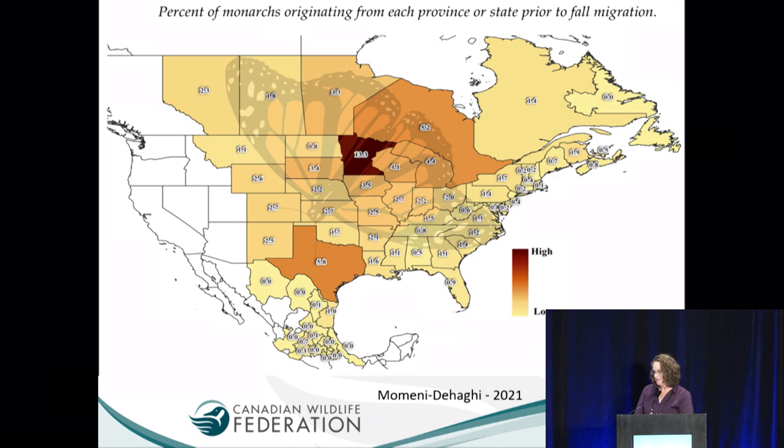Just to give you a sense, this is all of the US states and all of the Canadian provinces, and this is an estimate of how much of the monarchs originate in these different areas. If you look at the province of Ontario, which you may not be familiar with, it's that dark orange in the middle. They estimate between 5 and 10% of the monarchs come from this range. So it is kind of significant. It's very close to Texas in terms of 5.8. So there is a significant role that we can play. It could be like a backup population if things go down in the south, if the population isn't great.